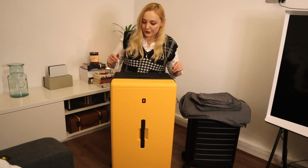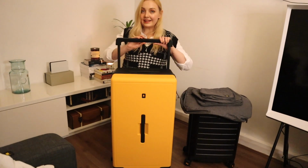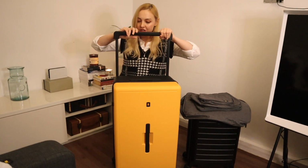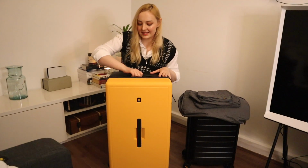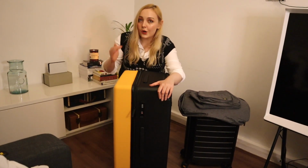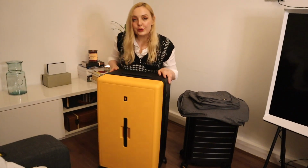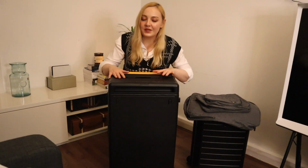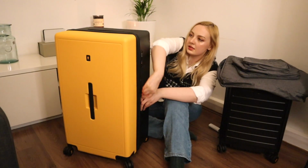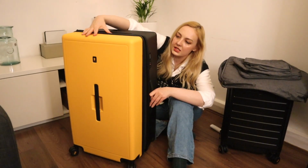This suitcase also has 4 handles. It has this really wide handle at the back, which is insanely sturdy. It's very, very comfortable. Then it has this handle at the top, this handle at the front, and a handle on the side. And on the opposite sides of the handles, you have feet. So I feel like this makes it really convenient for moving it around, and also really convenient for getting it off the conveyor belt at the airport. So let's open this up and pack it.